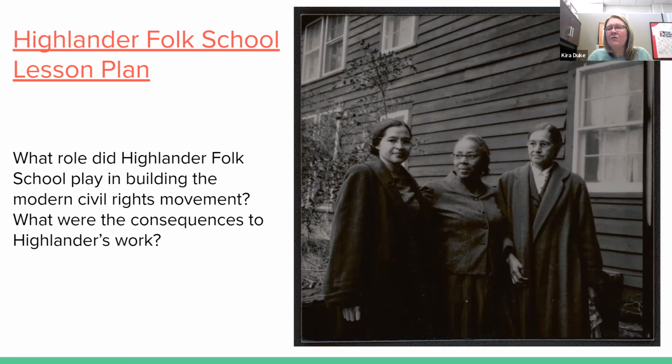When we think about this school, we think about everything from Rosa Parks and Dr. King coming to do workshops here prior to the Montgomery bus boycott and that campaign a couple of years later. We think about the students from Nashville, like Diane Nash, who were involved in the sit-in movement, who came to Highlander, Septima Clark, and the citizenship schools. So this school is really very important to the anchors of the civil rights movement, a lot of the key pieces that we think about.